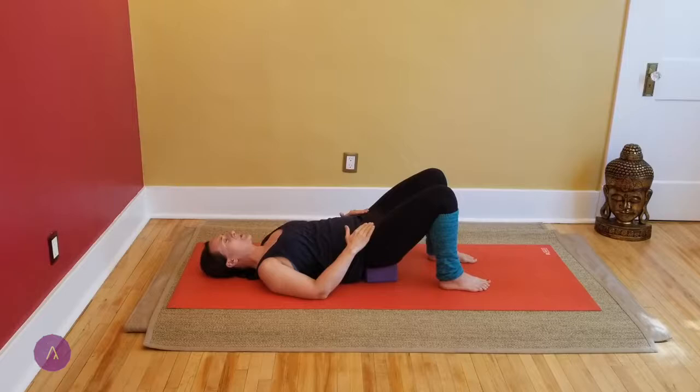Here in supported bridge pose, try to send your breath deeply into your belly, the center of your body. Feel your navel lift and the belly lift with the inhale. And let your navel sink down with the exhale.